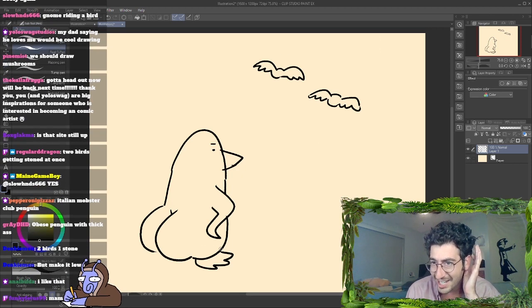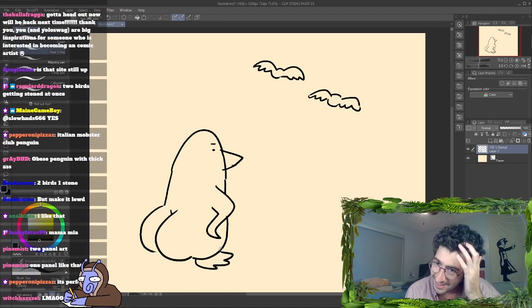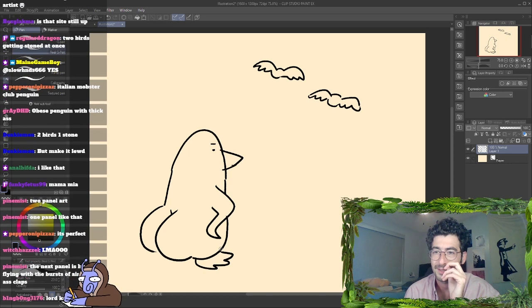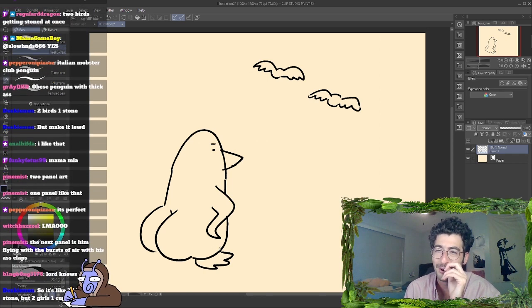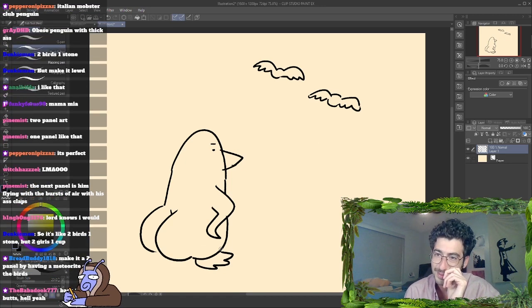Italian mobster painting. I'm like 50-50 on this. Two-panel art. I mean, we can make this better. We can make it a better drawing. His ass clap, make it lid. Lord knows I would. You like that one? A meteorite strike the birds? Back to the butts. I feel like the butts are always just easy.